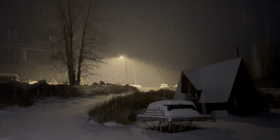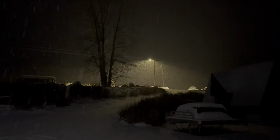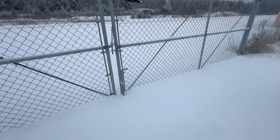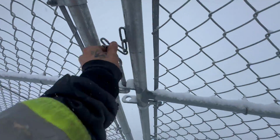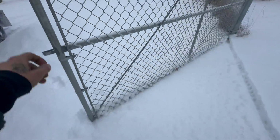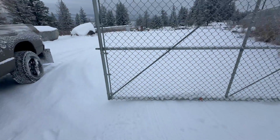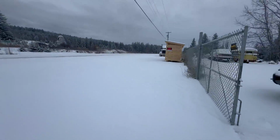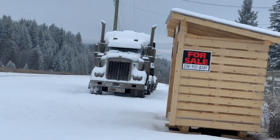This is going to make unloading today a pain in the butt. It's just hammering snow up there. Oh man. And it definitely snowed last night. Make unloading just a little bit more interesting.